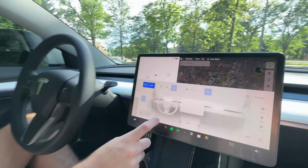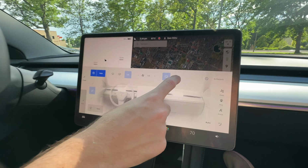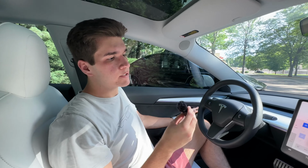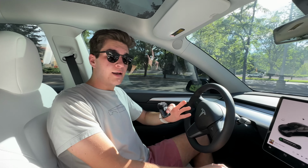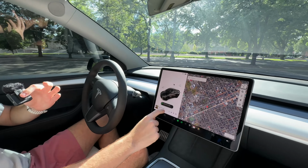But one thing that the Model 3 does not have, the Model Y does have, is Bioweapon Defense Mode. That would be right here in the Model Y. But the Model 3 is too small for a HEPA air filter, so they can't really have that feature in there. So I'll go show you the Model Y, what that looks like. All right, now we're in the Model Y, and it's pretty much the same. So, like I said, same trim, same everything, but then there's a difference.